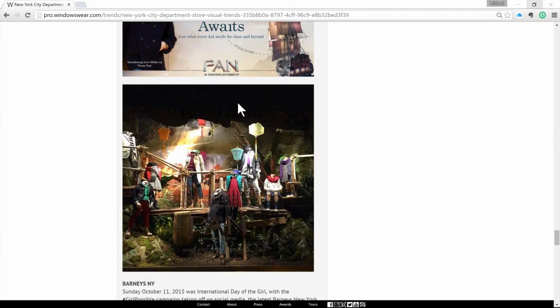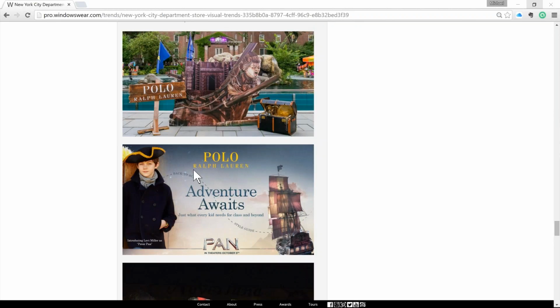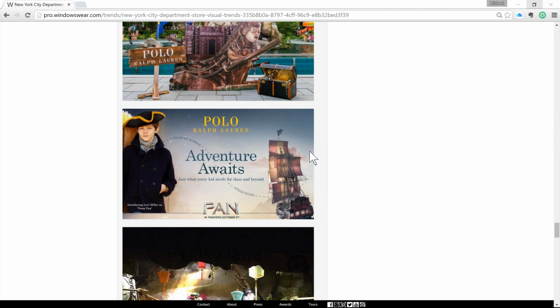I think the collection itself is quite strong, and it's inspired by the film. It has a lot of nautical elements. There's use of pea coats, right? If you look up Levi Miller's photo, he's wearing this beautiful pea coat. There's a sense of adventure and whimsy to it, right? Which are all words I would use to associate with Peter Pan.